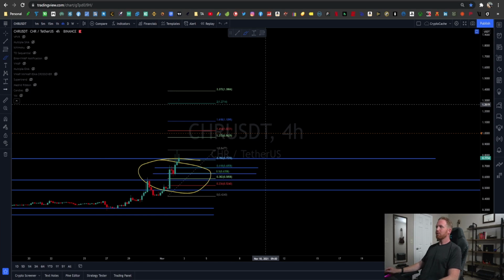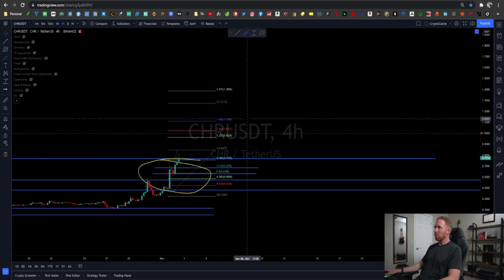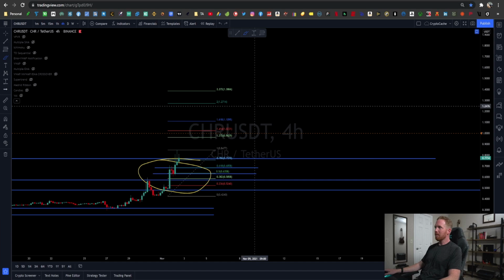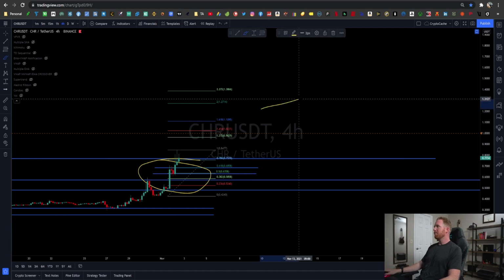So if you're going to shoot for the stars, so to speak, on a profit target, I would say $1.10 and $1.20 to be on the safe side. Again, just below those resistance levels. Something to think about.